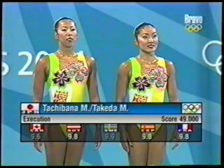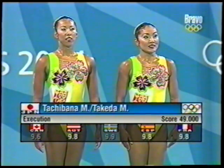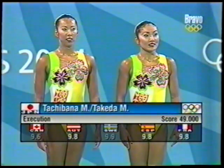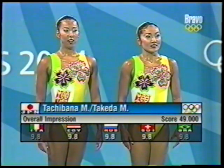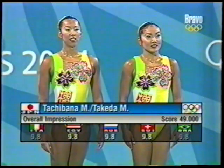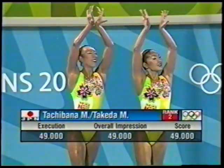That is for execution. You toss out the high and the low. Execution 9.6, 9.8, 9.9, 9.8, 9.8. The overall impression. Straight 9.8. And that will not quite do it. They will be second in the competition right now by a little less than half a point to the Russian team. Spain standing third at the moment. So they're at 49 even. 49.000.